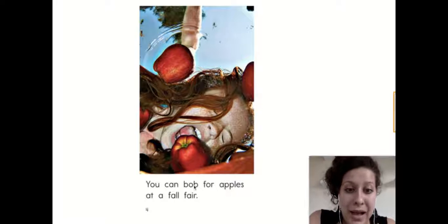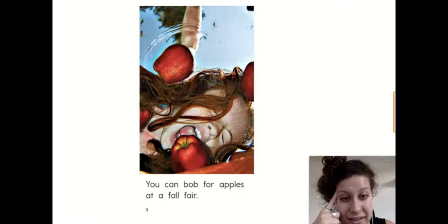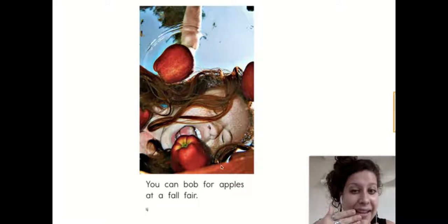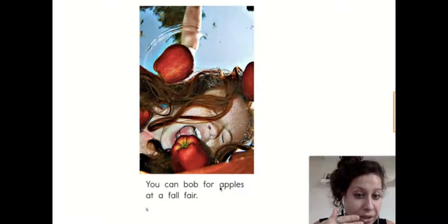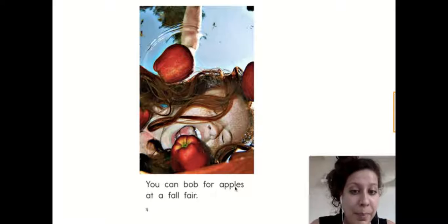You can bob for, I'm looking, I see the A. I'm thinking, I see the A. I'm saying, and I'm looking at the picture and back at the word. Apples. You can bob for apples at a fall fair.